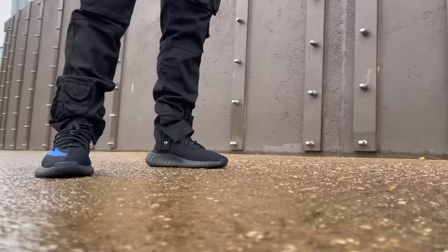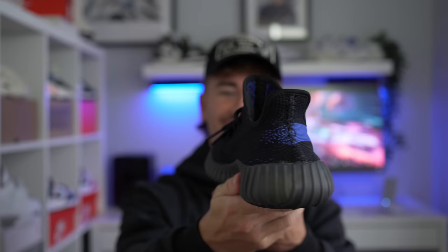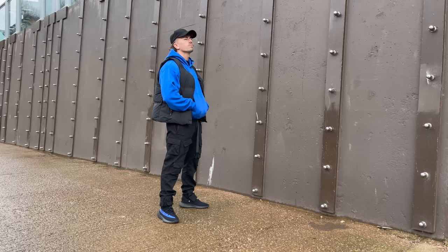At first, I wasn't completely sold on this colorway, but seeing how the black and the blue just play off of each other so nicely and how dark that black is, it really sold me on this colorway. I'm a big fan of this blue and the black mixed together. And I thought a great little combo would be the Yeezy Gap hoodie, but I'll let you guys be the judge of that. So the first big question that I had about this pair of sneakers is how are they going to fit and feel?